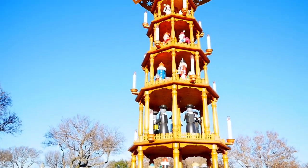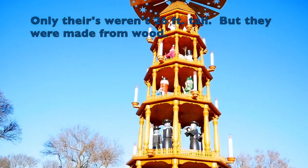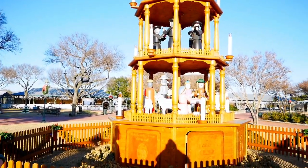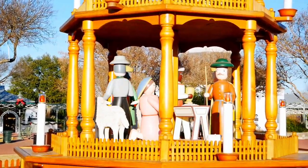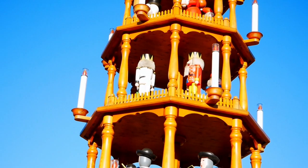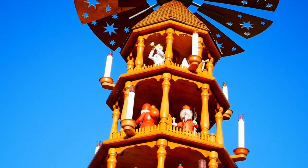They could be from 1 to 5 tiers, and on each tier would be a different scene. The warmth of the candles would rise and turn the propeller at the top, which would make the tiers turn.